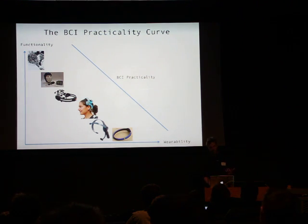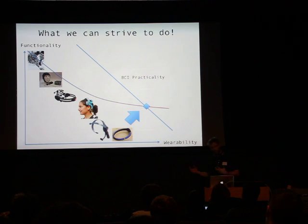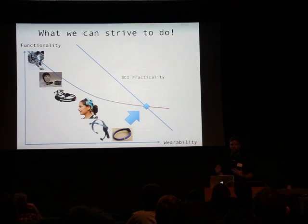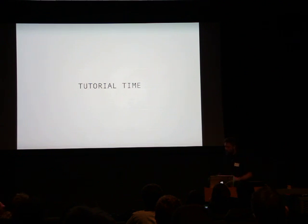So this is again the BCI practicality curve, and this is what I'm trying to push the open source community to strive to do, which is just take the cheap and affordable, available devices and make interesting enough applications to push this curve into the practical range. And I think it's possible. I really think that the DIY open source community has as good of a chance, or can affect this as much as the medical and academic realms. So yeah, that's pretty much it.